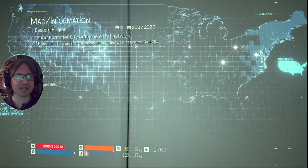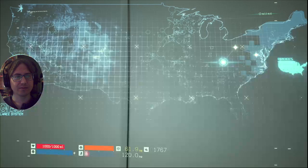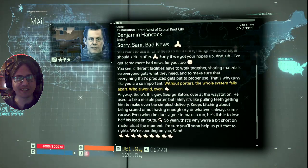To bring product taken in order at the distribution terminal. Thanks for delivering rare metals. Everyone at the distro centers really appreciates you coming through for us. I'm afraid I got some bad news for you. That bike you saw outside, the battery's dead. You'll have to give it some juice if you want to use it. Some more bad news. So you see, different facilities have to work together to share materials so everyone gets what they need. Make sure everything is produced properly.